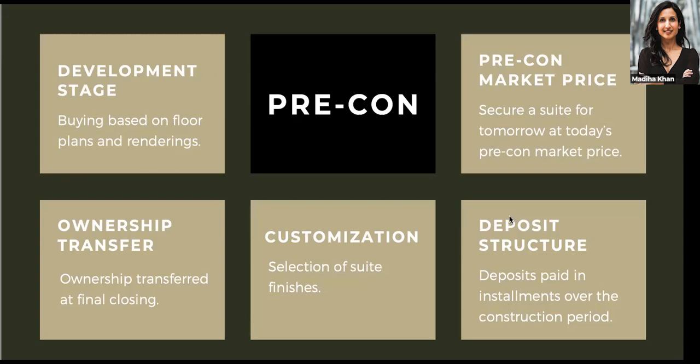Okay. Ownership transfer is done at final closing. Like I mentioned before, the property isn't ready yet, so you're not the owner of this property. You have signed a contract with the builder, who is the seller in this case, and there's no need to take a mortgage at this point. So because you don't own anything, you will not be taking a mortgage at this point. The mortgage will kick in when you're at final closing, when the building is ready and you have the keys in hand.